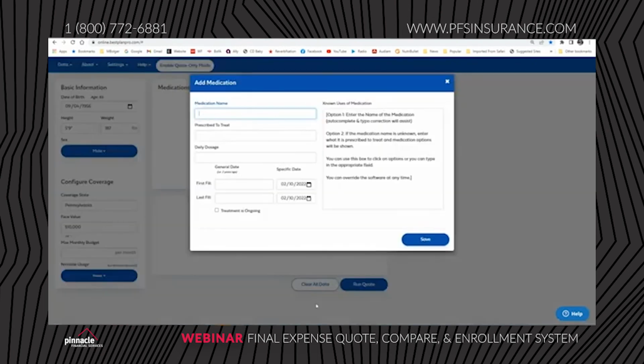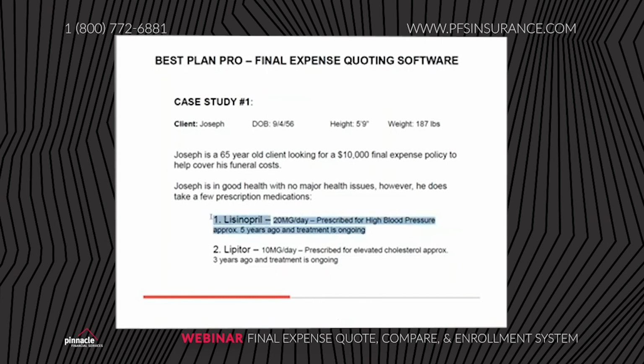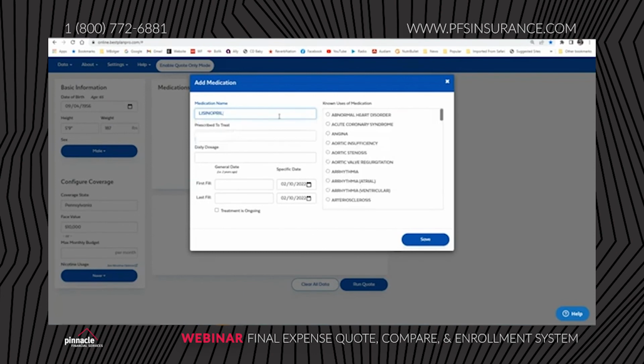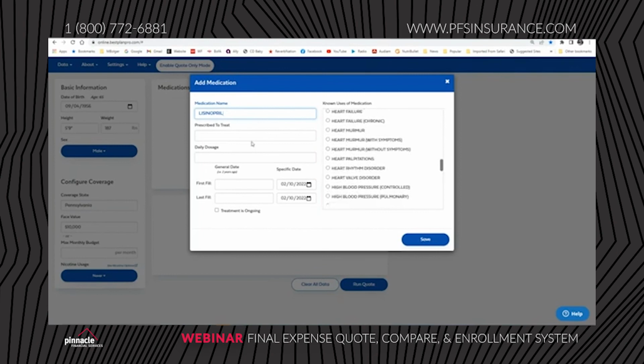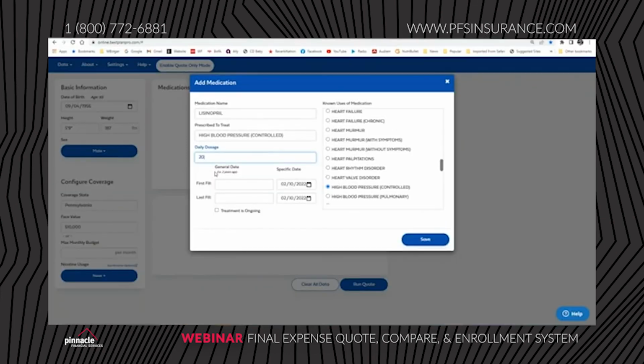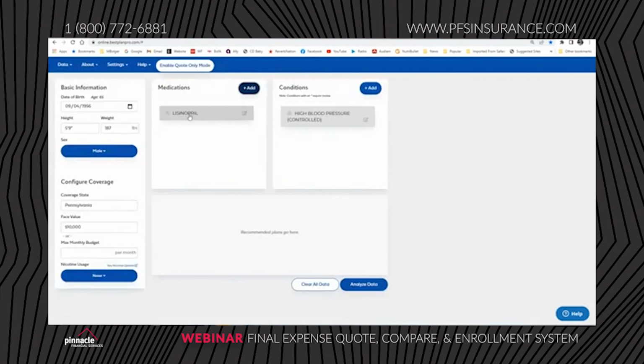Okay, so we're going to put his medication in here, and we have the Lisinopril for 20 milligrams a day, prescribed for high blood pressure. What's nice about this is, I don't have to remember how to spell these really long medication names. I can just type the first couple letters in, and it's going to help populate those for me. So he was prescribed this to treat high blood pressure, and he's taking 20 milligrams a day, and this was prescribed 5 years ago, and we can say that the treatment is ongoing.